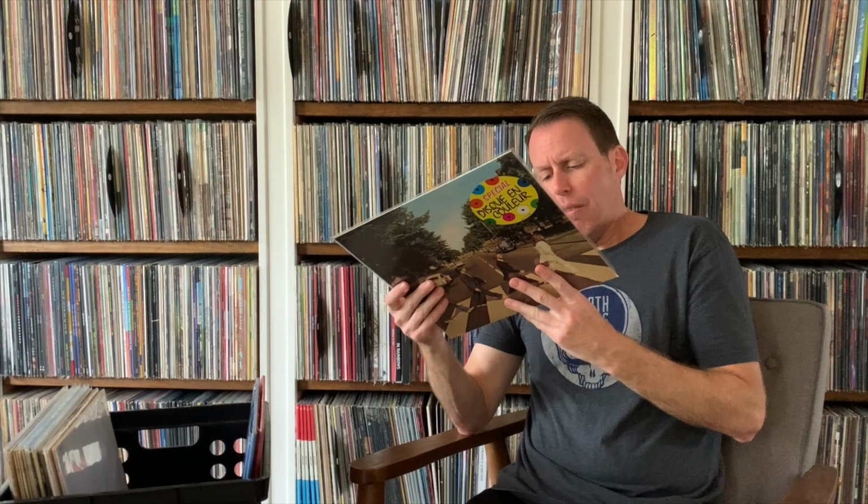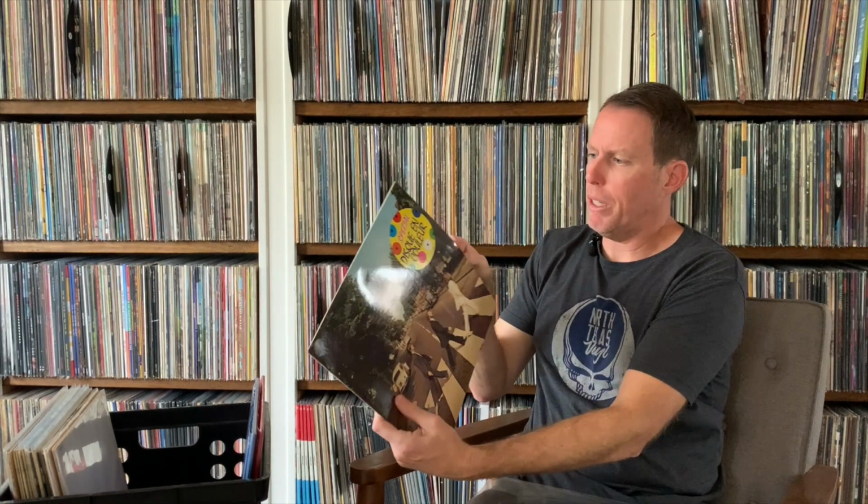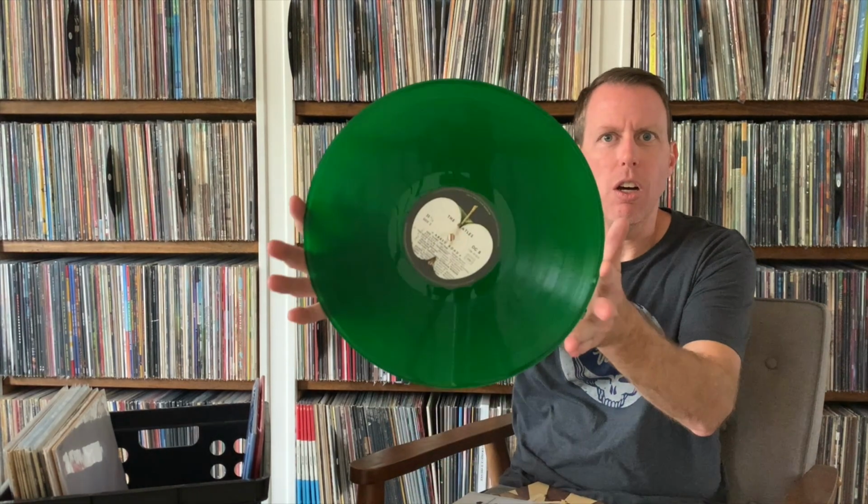Another Beatles record. This is, I believe, a Holland pressing from 1978. As you can see, it's got the big special hype sticker on there. Disc in color. Let me see if I have the country right. It's hard to tell sometimes whether these are from Holland or Netherlands. This is made in France, actually. There you go. So a green translucent version of Abbey Road.